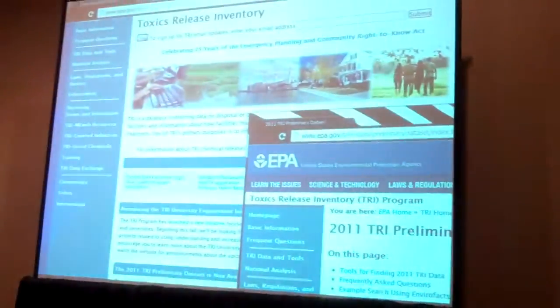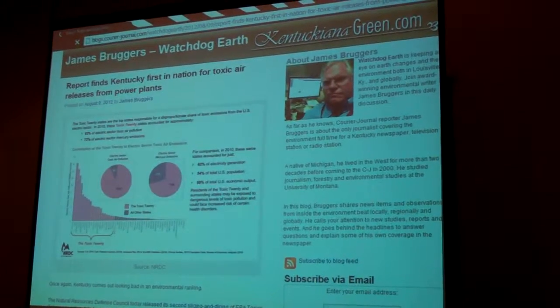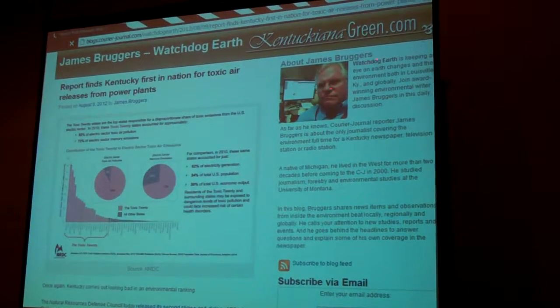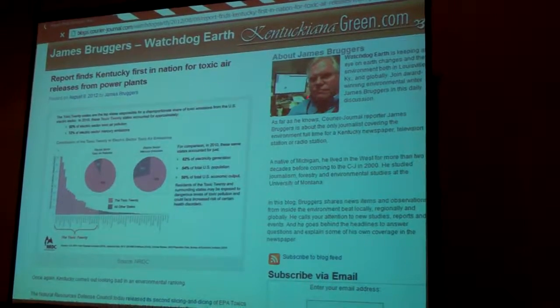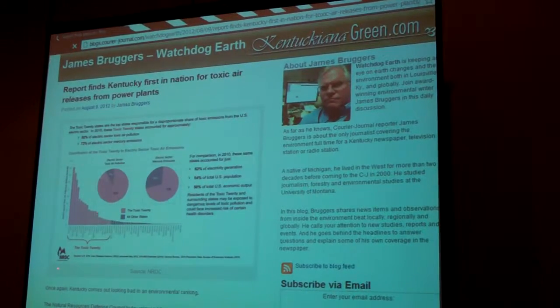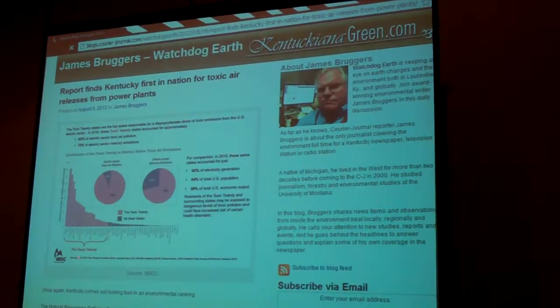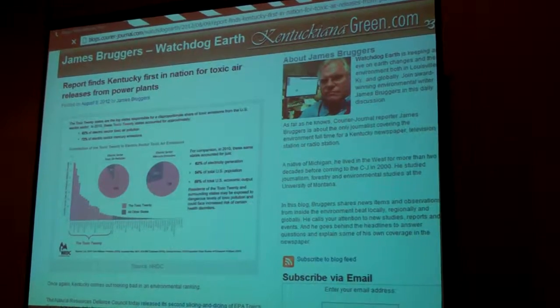And by adding up the amount of emissions, you can find, again, these really, really great stories. There's a reporter at the Louisville paper who has written quite a bit about this, and so this is kind of his take, although I'm not sure whether this was his research or this came from, no, it looks like this was actually secondary research. It came from the National Resources Defense Council.